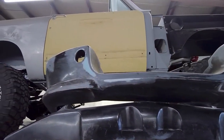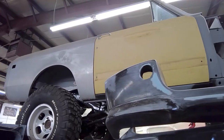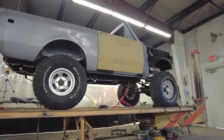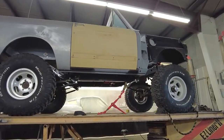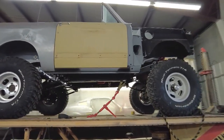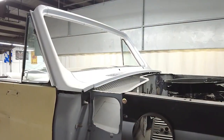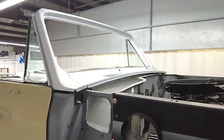I got my International Scout in November of 1990. It was my daily driver for almost 30 years before it got so bad wiring-wise that I just couldn't keep up with the maintenance on it anymore and parked it. Now that I'm working here, I can bring it back to life and make it even better. What's original left on it right now is the firewall, the windshield frame, and the tunnel.